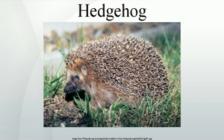Reproduction and lifespan. Depending on the species, the gestation period is 35 to 58 days. The average litter is 3 to 4 newborns for larger species and 5 to 6 for smaller ones. As with many animals, it is not unusual for an adult male hedgehog to kill newborn males.